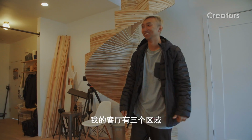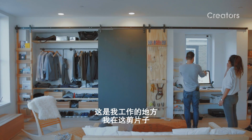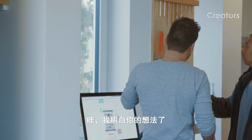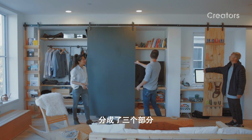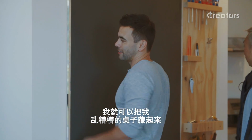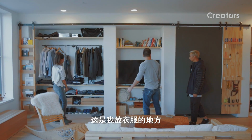So my living room is divided into 3 areas. This is my workstation where I edit videos. Wow. I know your intention. So it's 3 sections. If I have people over, I can hide my messy desk. That's smart. I like that. And over here is where I keep all my clothes.